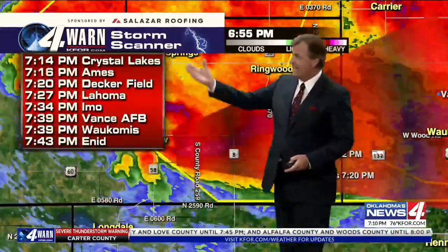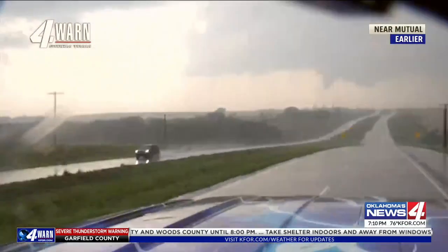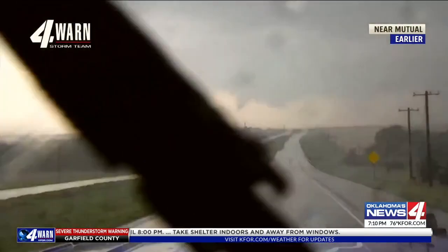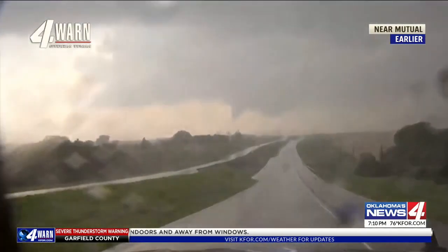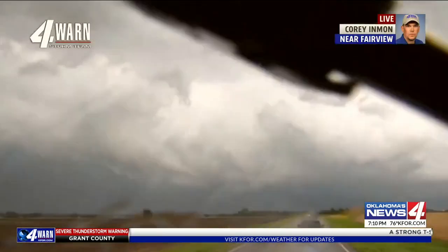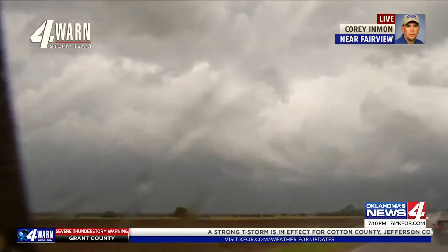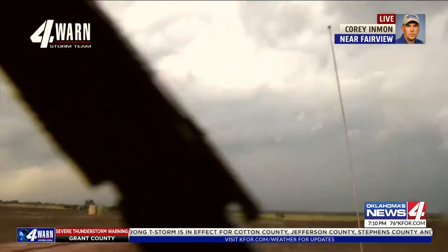Let's go to Corey Inman, talk about the severe weather. Still lowerings here and there. Tell us where you are right now, Corey. Yeah, Mike, we are east of Fairview, closing in on Isabella, kind of between Ames and Ringwood, coming in on the backside of this storm as it tracks to the east.